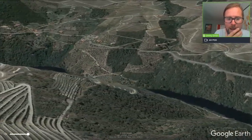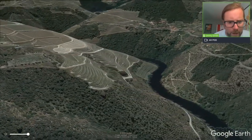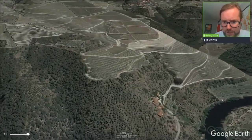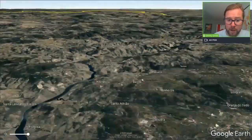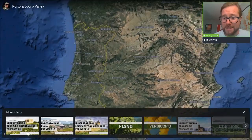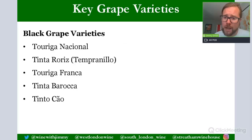Dramatic, steep, and lots of different vine training systems in place in this wonderful, wonderful landscape. I think there's some socalcos right down there at the bottom. So you've got all of them here: socalcos, patamares, and a little bit of Vinha ao Alto in this middle area here. So that is the dramatic landscape of the Douro Valley. But please, in your own time, take a look online. Search on Google and on other search engines, and you'll get a real great idea of the beauty of the Douro Valley, one of the first demarcated regions in the world.